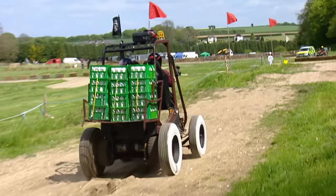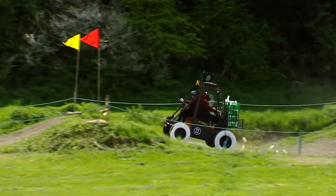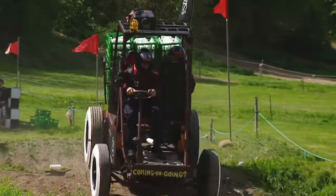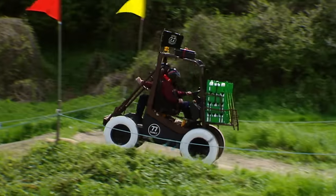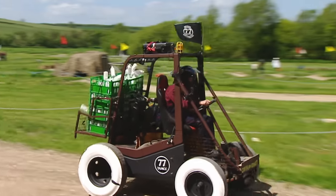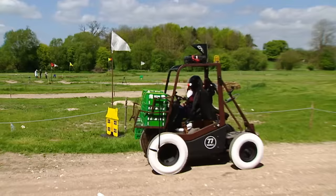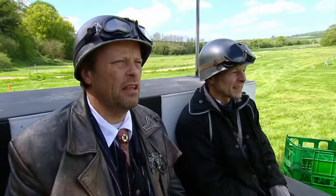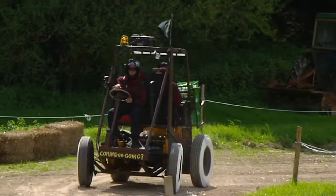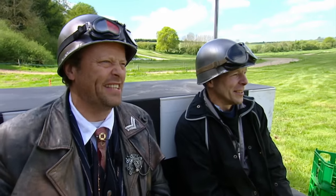Whoa, look at them move. That is much faster than I expected. What a disastrous start! Stop! All spilling out like mad. They've reached the first drop-off, but they're definitely short of a pint or two. His in and out is fairly quick, actually. It's a bit like an off-road Dalek. Yes, that's really what it is.